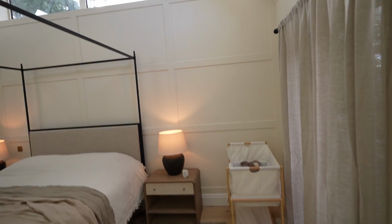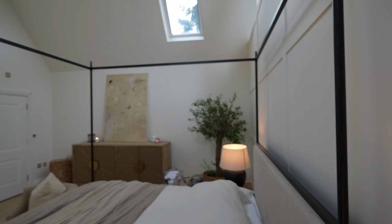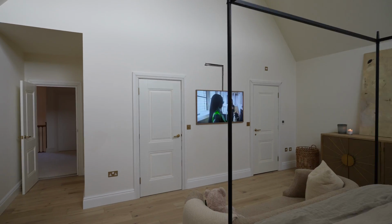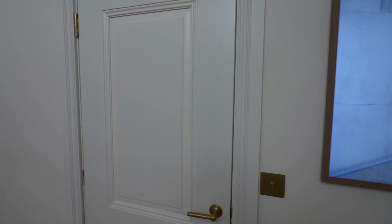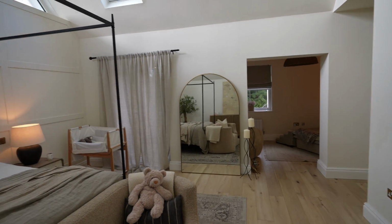We put the paneling on the back wall here. There's the baby's next to me. Got an olive tree in the corner there. Change the doors. The TV, you'll see, needs some filling in. And then in there is a walk-in wardrobe, which I won't go into. That's Taylor's, so I don't know if it's a mess or not.